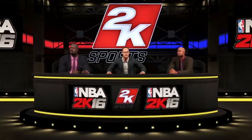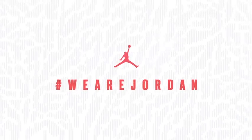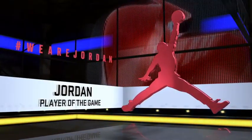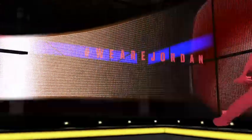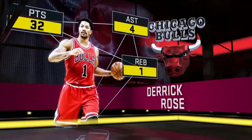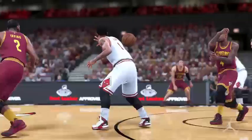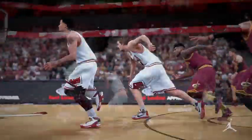Hey y'all, Ernie Johnson here along with Kenny Smith and Shaquille O'Neal. Welcome back for the presentation of our Jordan Player of the Game, Derrick Rose. Just a sensational performance on a lot of levels, Ernie. Too many levels to talk about. In some games, he's in the background. He doesn't get the chance to be the star of the show, but not tonight. He's the star tonight. Put him on the Hollywood Walk of Fame.